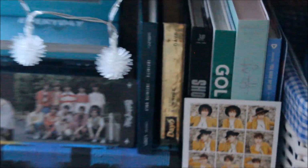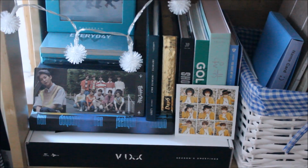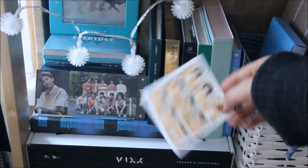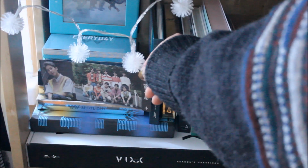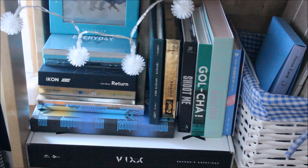And on this side, we have the box from the Wick season greetings because it fits and it looks so nice. And then Jimin's photo card from the Most Beautiful Moment in Life Part 1. And the ticket from Golden Child's single Goldeness, which I received in my Black Friday order as well because I ordered it at that time.